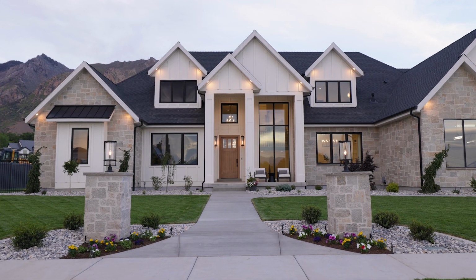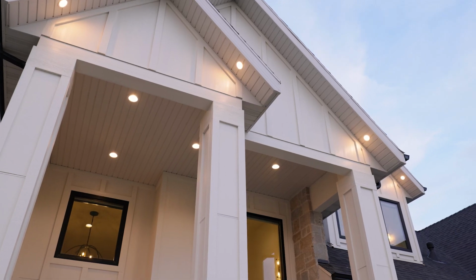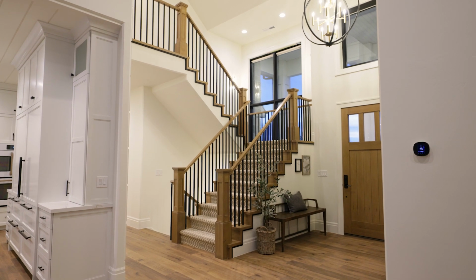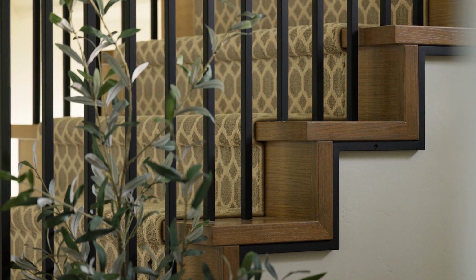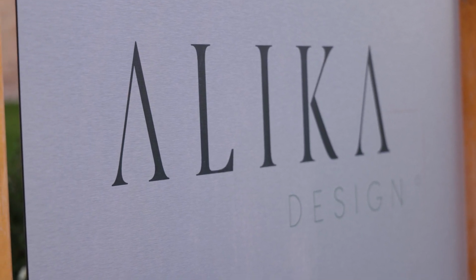My name is Brian Mortensen. I am one of the owners of RC Dent Construction. This is our 2022 parade home for this year. Our clients came to us, actually had been through and they're one of our parade homes in the past. And we designed this house hand in hand with them, along with a leaka design with Kelsey. She's a lot of fun to work with.